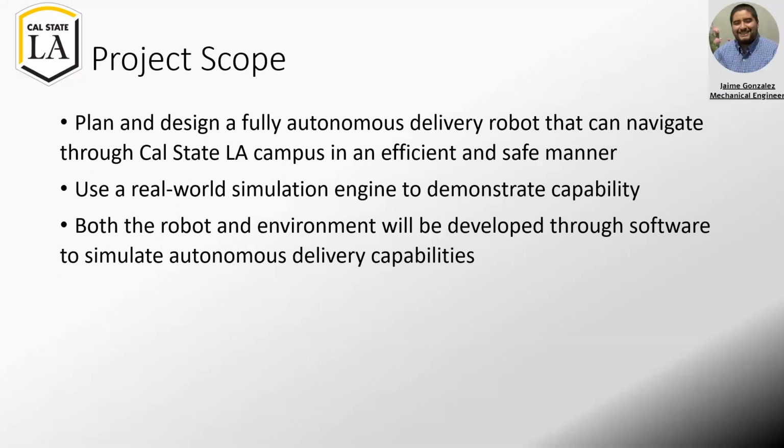So this goes in line with our project scope. We plan to design a fully autonomous delivery robot that can navigate through the Cal State LA campus. We are going to do this by using a real-world simulation to demonstrate not only the robot, but its capability. And this, of course, is due to the recent COVID-19 pandemic. We thought that the project would be much safer to simulate as opposed to building a real prototype. However, we plan to provide the same things we would if we were making the actual prototype, such as the physics, mechanics, and the engineering involved overall. Both the robot and the environment will be developed through this simulation.